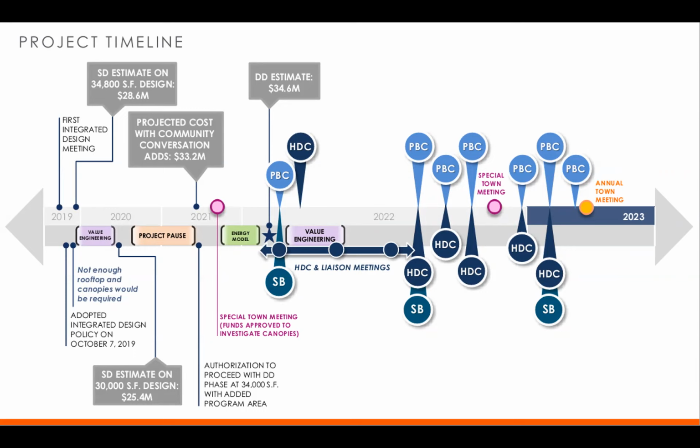Immediately after that, our engineering team was working to produce the first energy model. And why that's important is because the energy model gives us an estimate of the electricity utilization for the new police station. We need that utilization to help determine what is the area of canopy that would be required to reach the net zero goal, which the integrated design policy states that we should strive to reach for new construction.